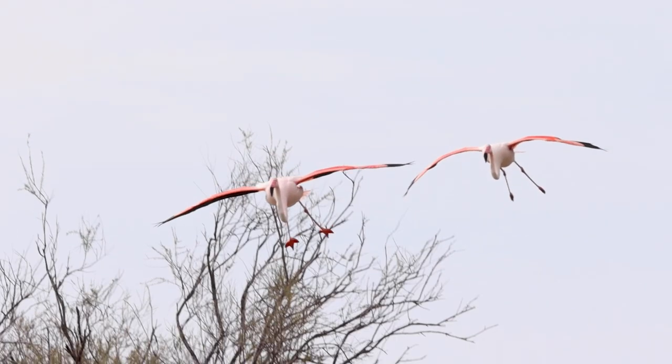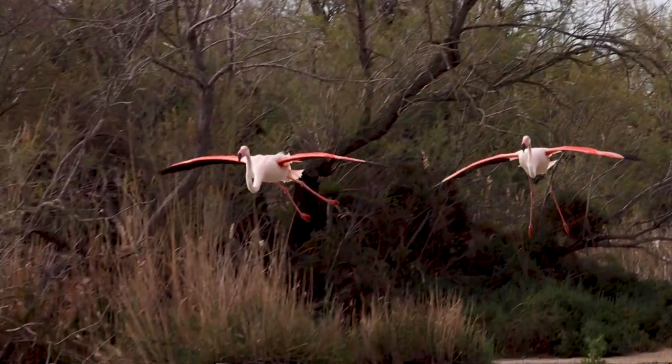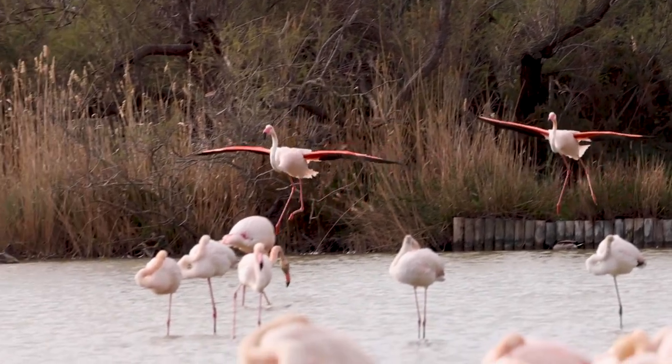Flamingos of the Camargue are not just a marvel of nature. They're also a draw for tourists from around the world who come to witness their beauty and learn about their unique way of life.